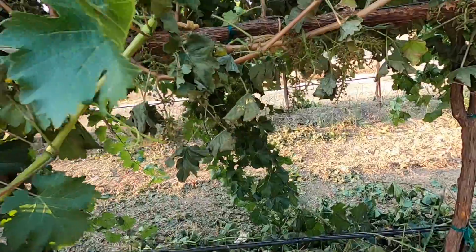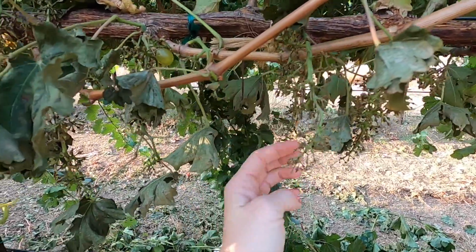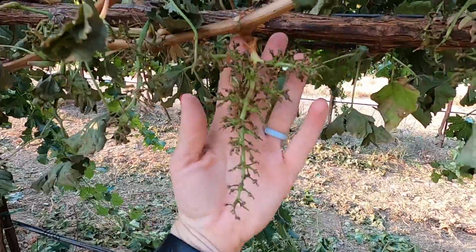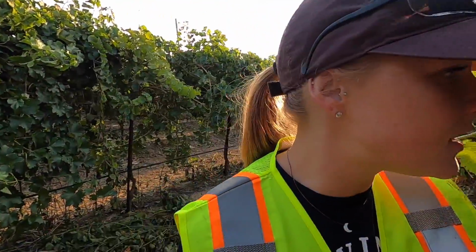So here are the rachises, which I talk about a little bit in my Presley Vineyards field trip. When they hand pick, they cut this whole thing off and all the grapes come with it. But in the machine harvester, a lot of times the grapes just get shook right off and they get left behind, which is great because it's less work for the press to get that stuff out.